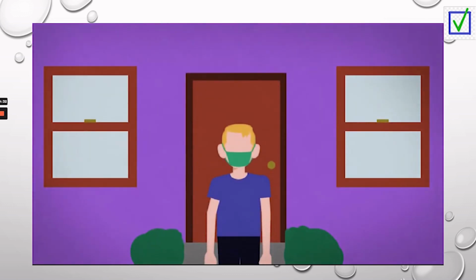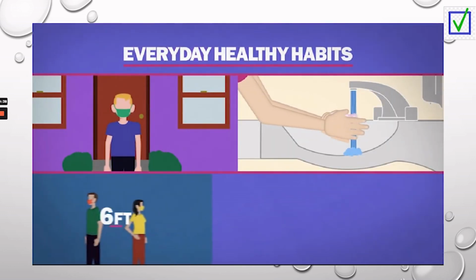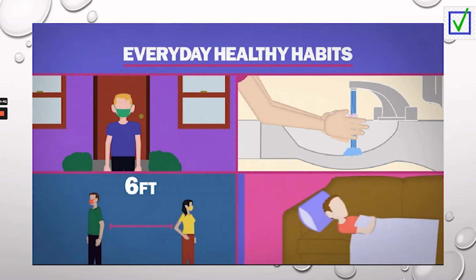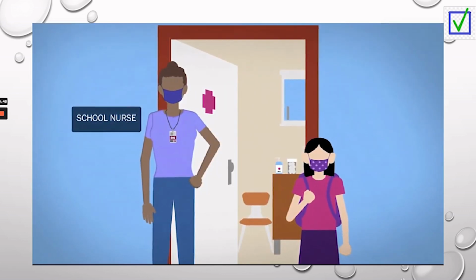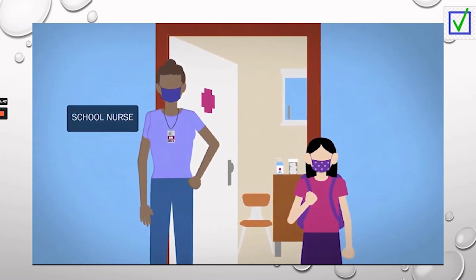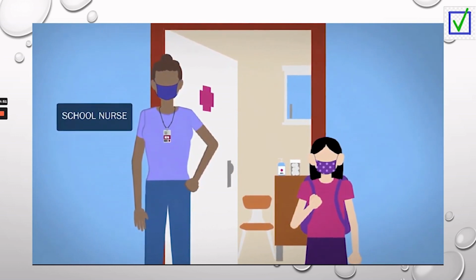In addition to wearing cloth face coverings, remember to follow everyday healthy habits. Wash your hands often, stay 6 feet away from others, and stay home if you're sick. If you have any questions about wearing a face covering at school, contact your school nurse, a trusted resource for students, parents, and staff.